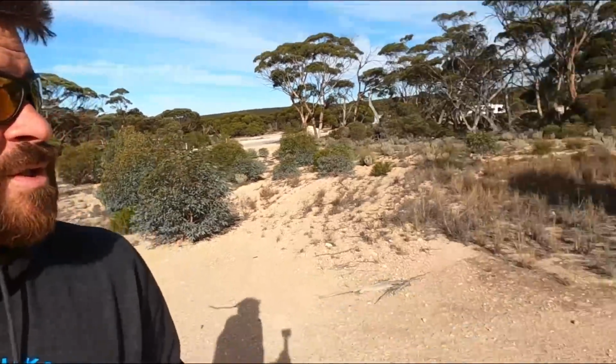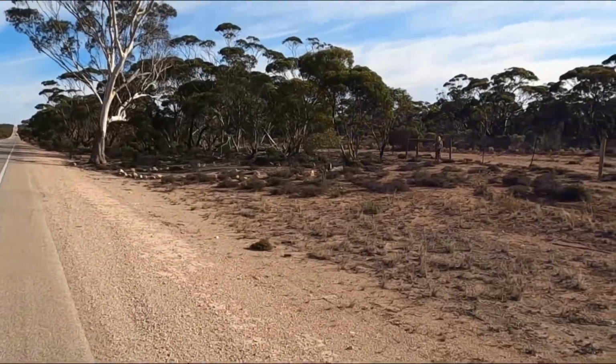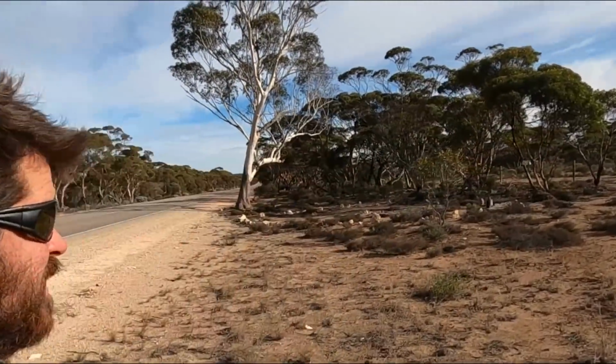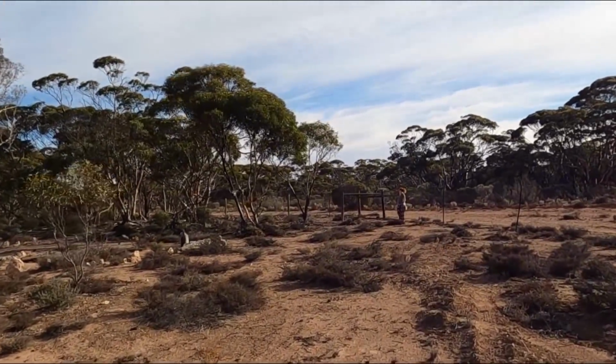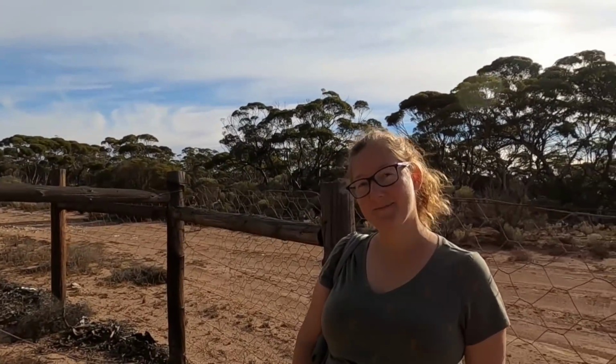Okay, Hannah's found something over here. I'm just going to cross the Nullarbor here. Here we go. And she's standing by this fence over here. Let's go see what she's found. What have you found there, Han? I found a fence. Okay.